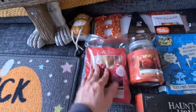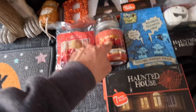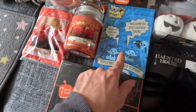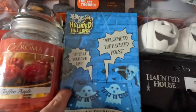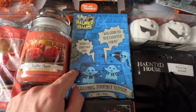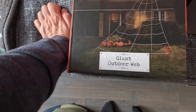It does light up, just needs batteries. And I've got some tea lights, toffee apple tea lights, toffee apple candle, that was only £2.99 from The Range. Got this little pumpkin dude that just dangles his legs. Now this is really cool, this is a screaming doormat sensor. So you put this under the doormat, and when people step on it, it makes noises. Get the idea.